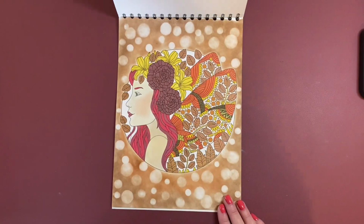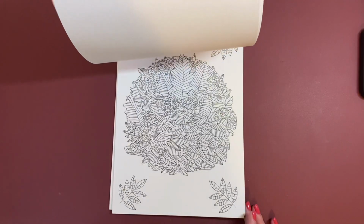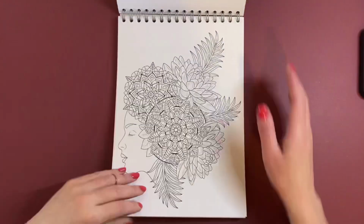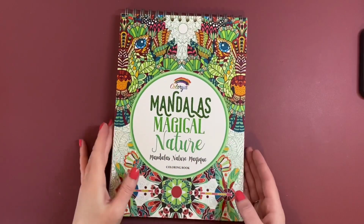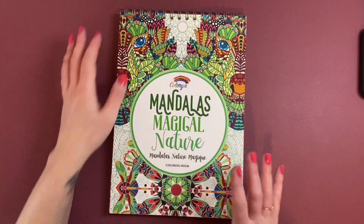That one with a little furry on. But yeah, there's some more intricate ones. Did that leaf one. Really, really good quality paper in those. If you really like mandalas, I recommend these books. Absolutely fantastic paper in them.